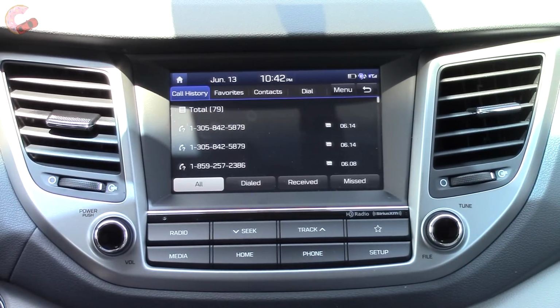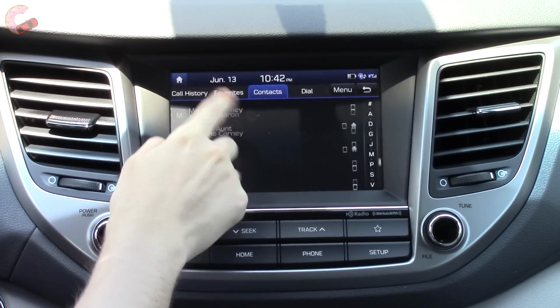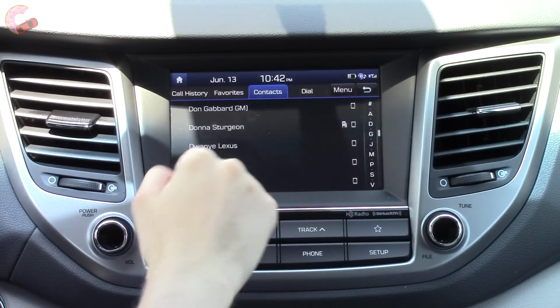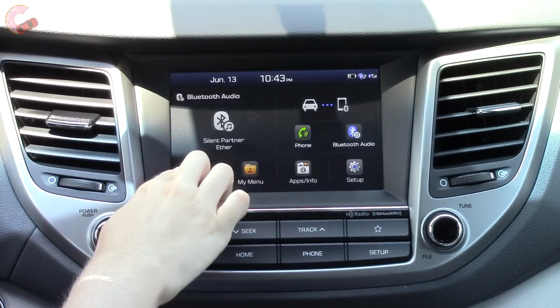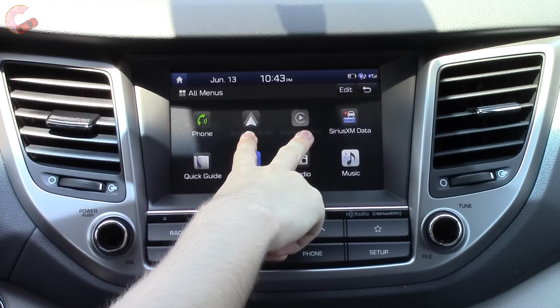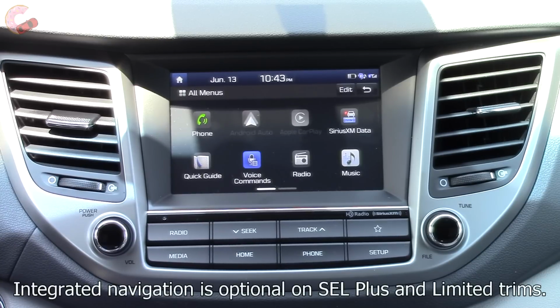Heading into phone, it will open up a list of your recent calls. Scrolling is nice and smooth, and tabbing over will show you a list of your synced over contacts. In menu, you have more apps to pick from, like Pandora or Radio. But more importantly though, are Android Auto and Apple CarPlay abilities. This is a super nice feature to have, and it's standard on all but the SE.